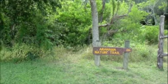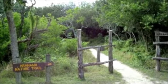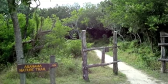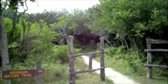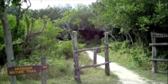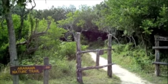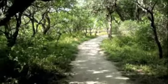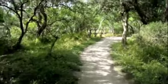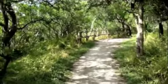We are entering the Aranama Nature Trail. This is named after the Aranama Indians that resided in this area around Goliad and the mission. The Indians were actually civilized and raised here at the mission, and this trail goes down along the San Antonio River. It's very shady and nice in here as we walk along the trail. It's nice and green. We've had a lot of rain. They had some flooding a few weeks ago.